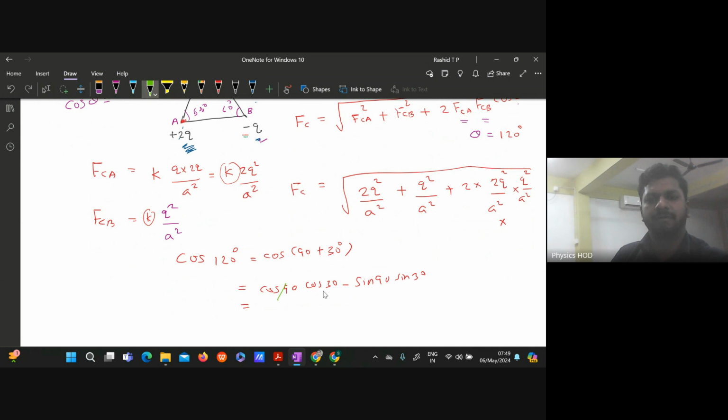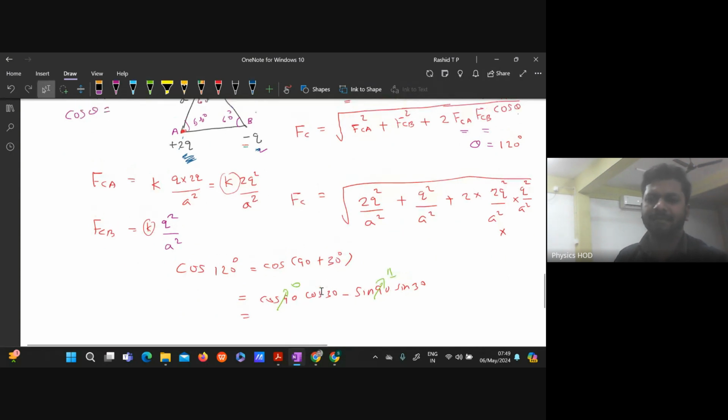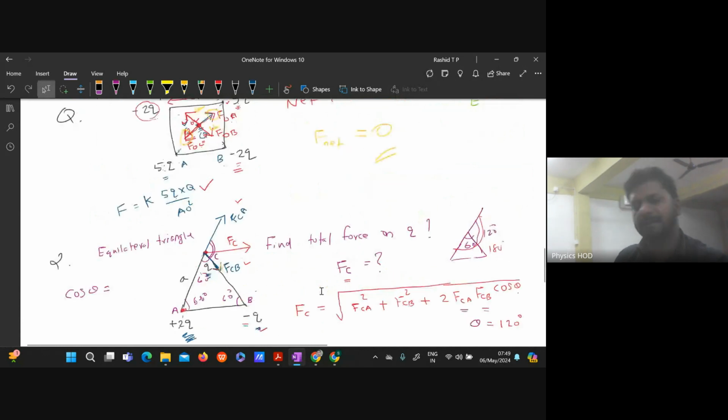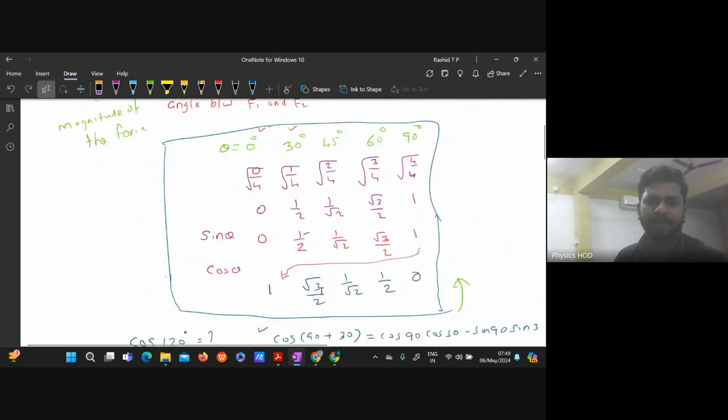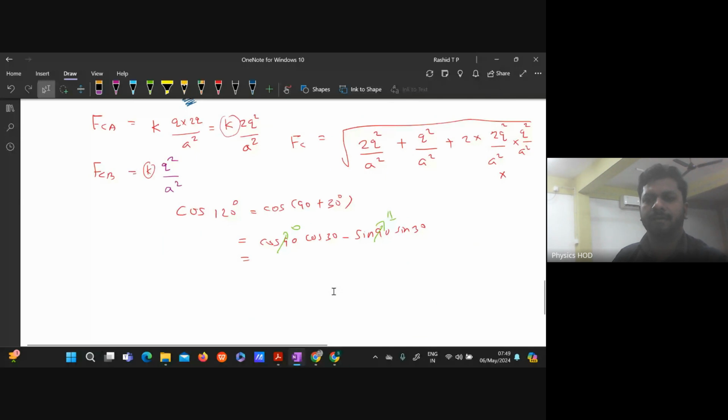This value is 0. Then sin 30. Somebody maybe has some confusion whether it is root 3 by 2 or 1 by 2. For those, they can write like this: sin 30 is 1 by 2. This is 1 by 2. This is minus 1 by 2.